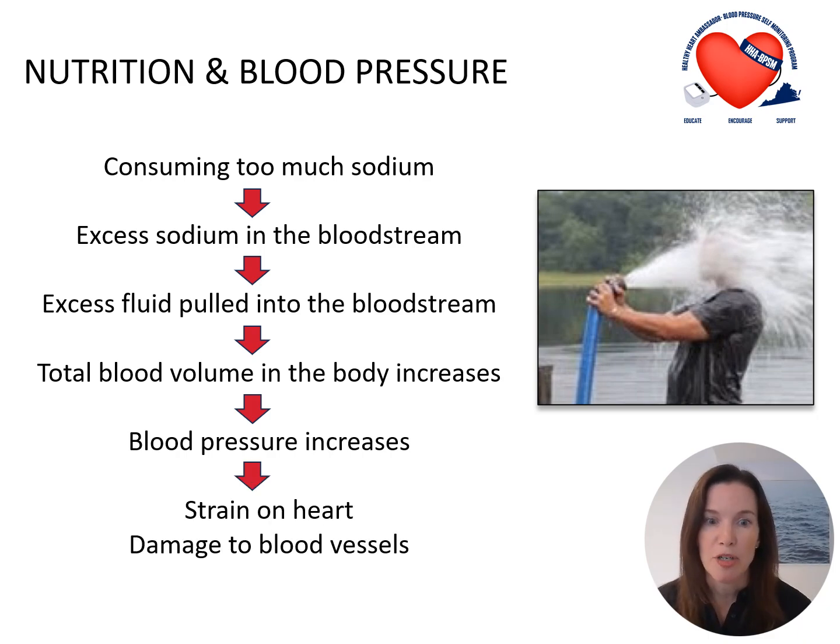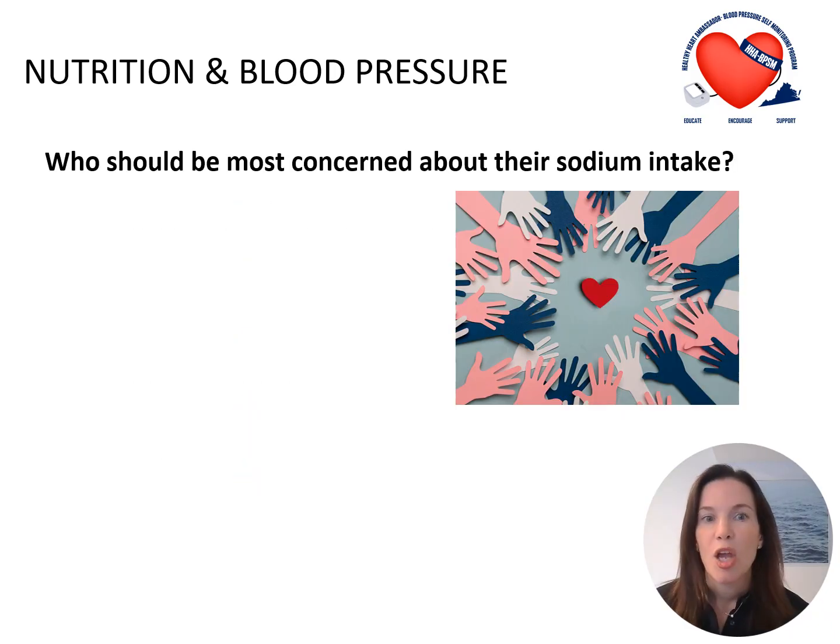All that extra pressure is putting extra pressure on the heart and also the blood vessels, and this leads to strain on the heart that can cause the heart to get enlarged, to start to not function as well, and eventually lead to heart failure. And then it can cause damage to the blood vessels, both the big blood vessels, which can lead to things like heart attacks and strokes, and also little teeny tiny blood vessels, which can lead to problems with kidney function and also vision. Who should be most concerned about their sodium intake?